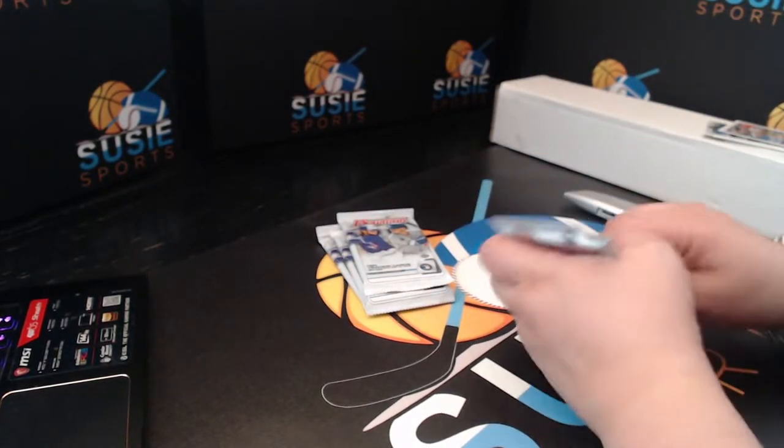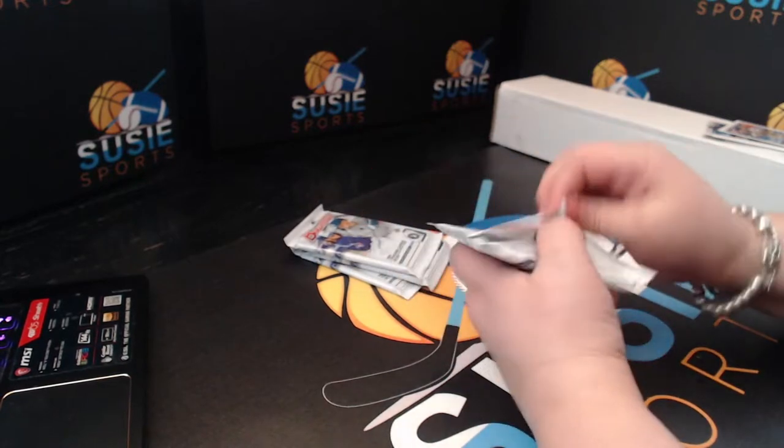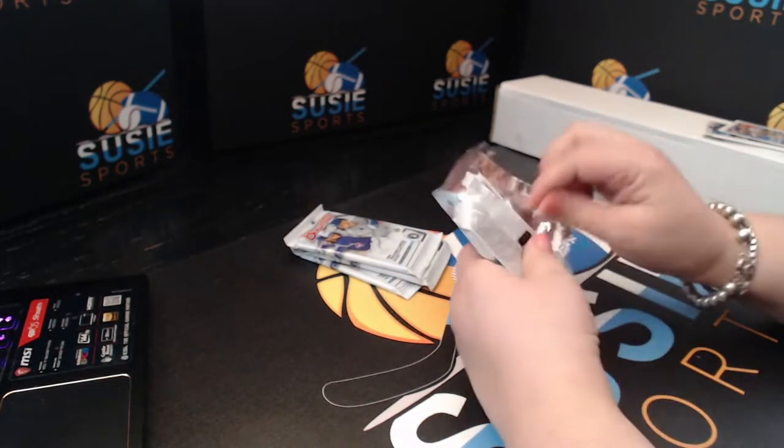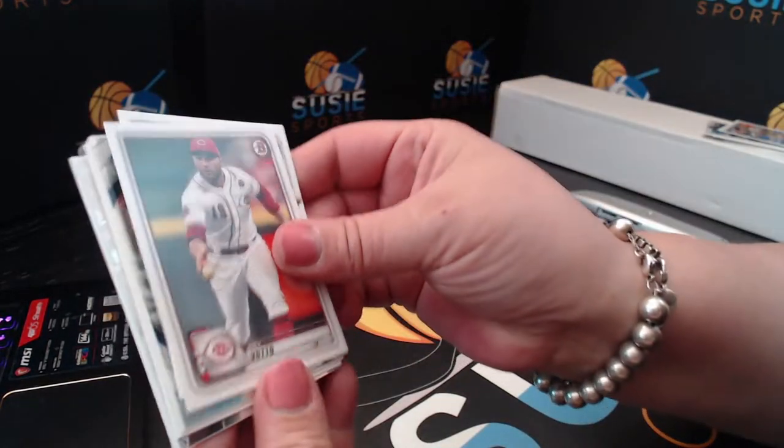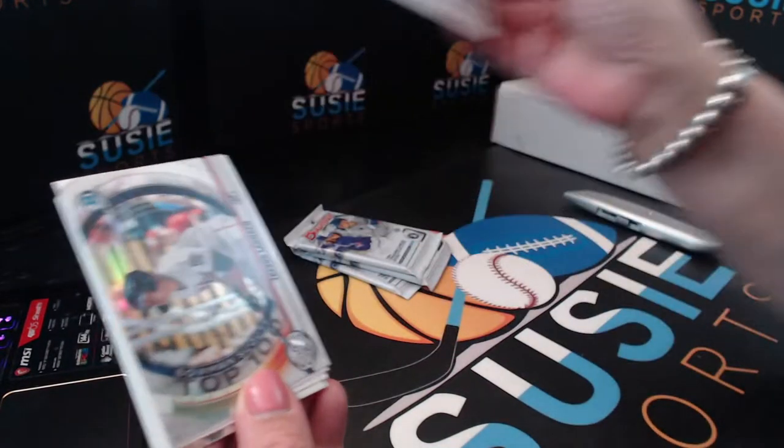But we're not done. We still have four packs to go. We'll do a recap again here at the end. Show you some of the nice cards. Again, we can't show you everything, but show you some of the nice ones that came out. We had a bunch of them.